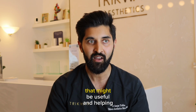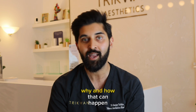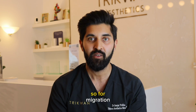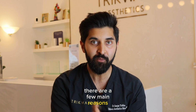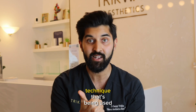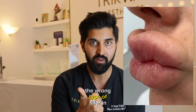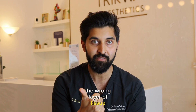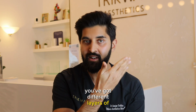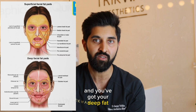and a bit of information that might be useful in furthering your understanding of dermal fillers, why and how that can happen. So, for migration, there are a few main reasons why this can happen. Firstly, it's going to be incorrect technique that's being used. So, if you're using the wrong type of filler in the wrong layer of tissue, you've got different layers of fat within your face. You've got your superficial fat and you've got your deep fat.